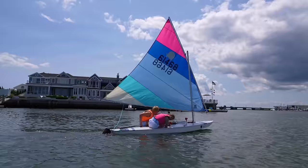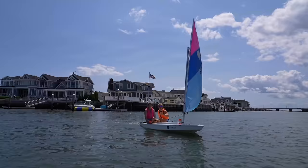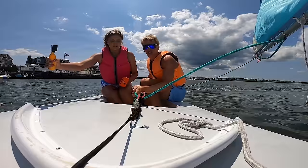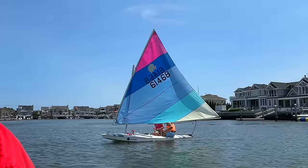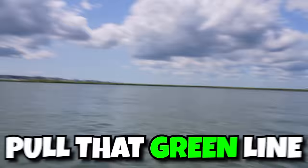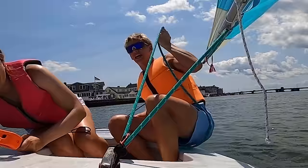I don't know if we're doing this right. We're turning. Should we go this way? Whoa, we're going fast. Woo! Watch out. We're catching speed. Apparently to go faster, you pull this thing. I want to get this thing going fast. There we go. Oh, now we're moving. All right, just careful if that sail comes around. I know. This is as fast as it goes. Pull your sail some more. Pulling that green line, super hard. Yep, there you go, that's good. Okay, now we should be getting more speed somehow.